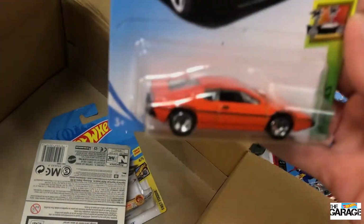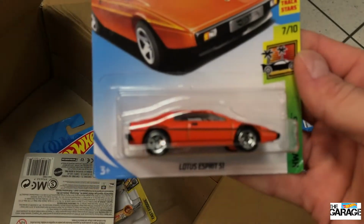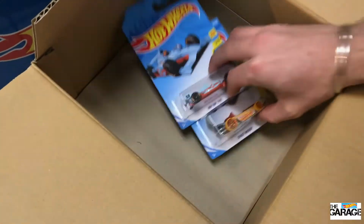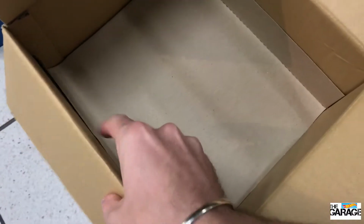Ah, yes, the Lotus. That was mine. That's going to be awesome on the track. I can't wait to race that one. Okay, that's the first layer. Let's dig into the bottom layer.